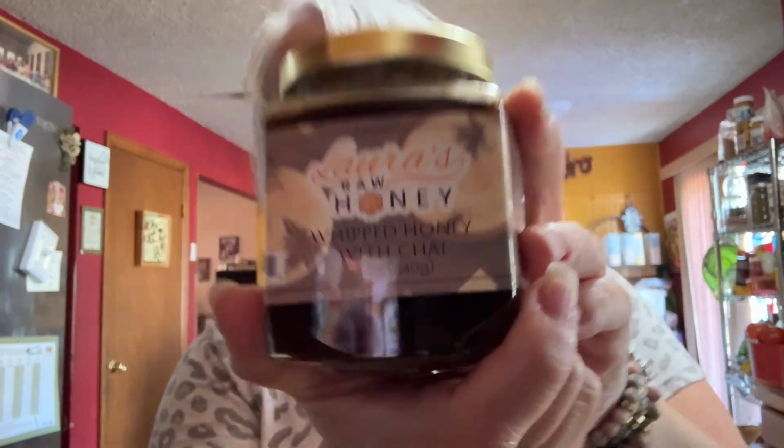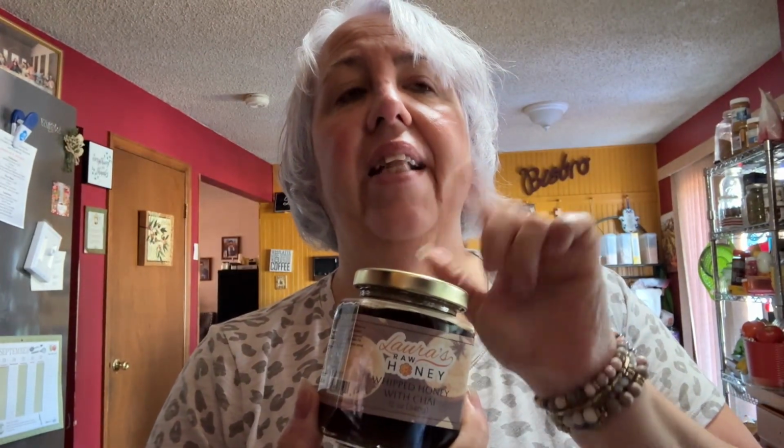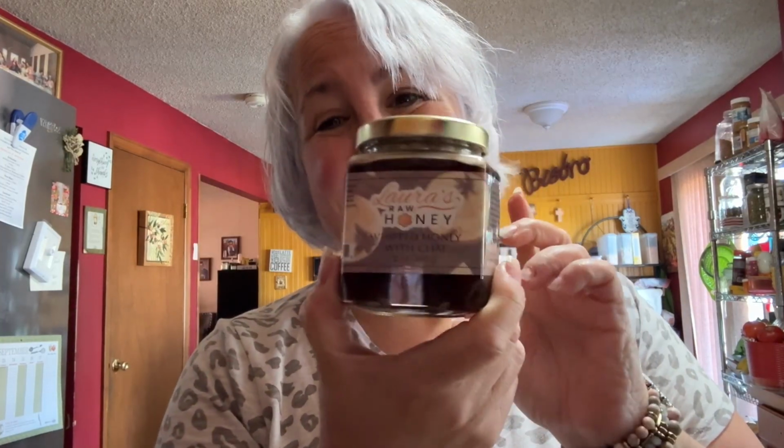While we wait for our toast to get done, I wanted to share with you what I got at the Coffee and Chocolate Expo. I think I was supposed to do it the other day, and I forgot. They have more than coffee and chocolate. So I got this Laura's Raw Honey, whipped honey with chai. I tasted it, it was delicious. I like chai spices, so what a fun honey. They had lemon, lavender, and I think cinnamon. Part of me thinks I probably should have got the cinnamon. It's a little more versatile, but I went with the chai.